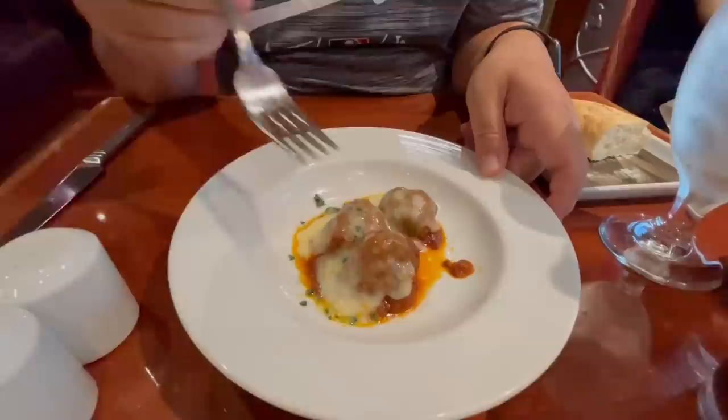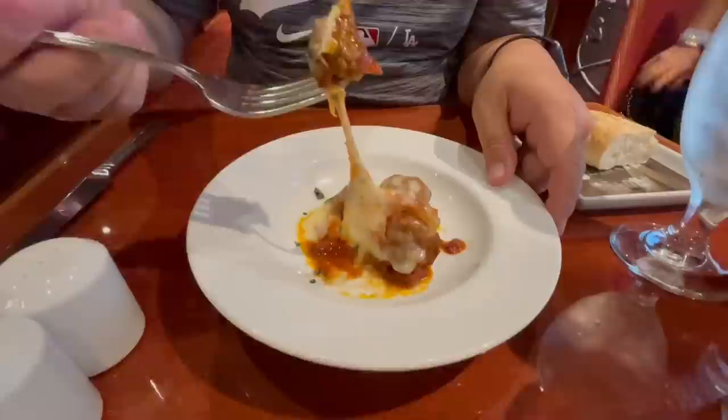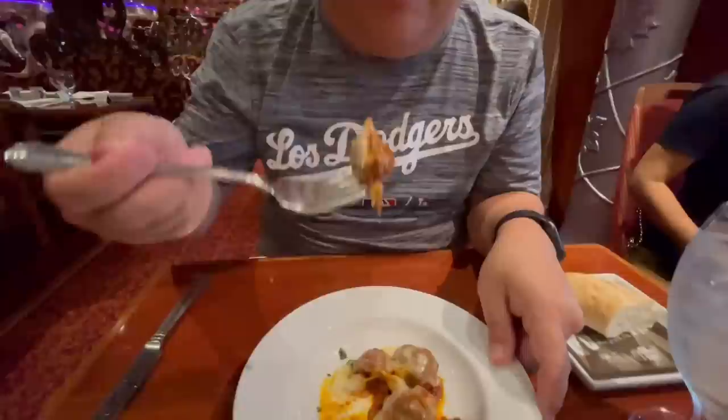I got the baked meatballs for my appetizer. 3 little meatballs. It has some mozzarella cheese, a little bit of, I guess, tomato sauce on it. Let's try it out. Very cheesy. Look at that. That's a good meatball.